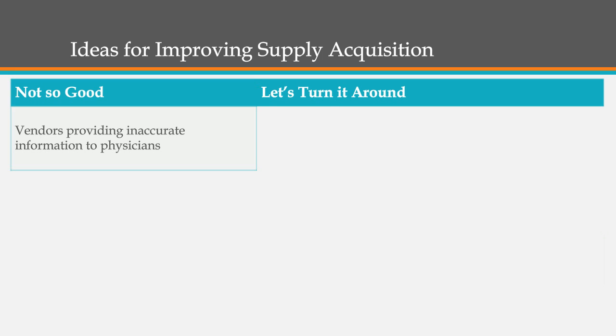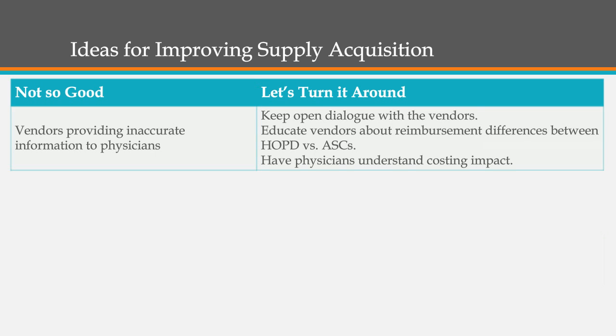Make sure you keep an open dialogue with the vendors. Educate vendors about reimbursement differences, HOPDs versus surgery centers, and have physicians understand costing impact.